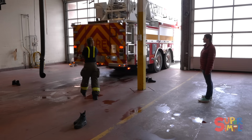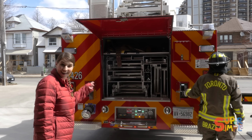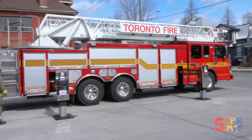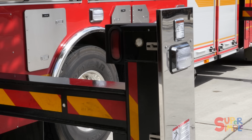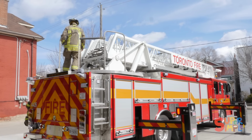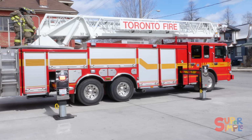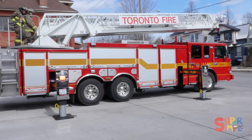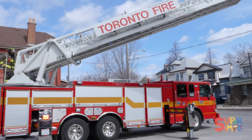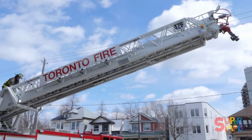All right, let's see the fire truck in action. It's filled with important things. The firefighters are getting ready to climb the ladder. Whoa! Off to save the day!